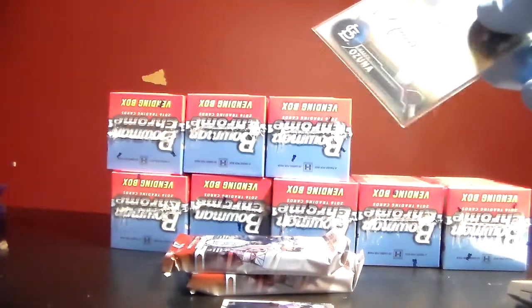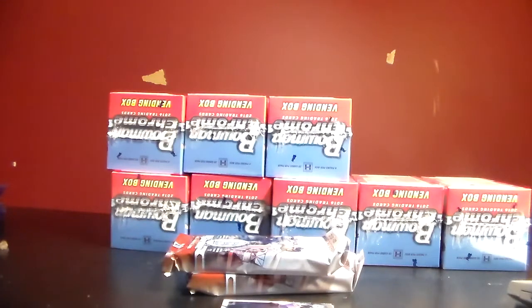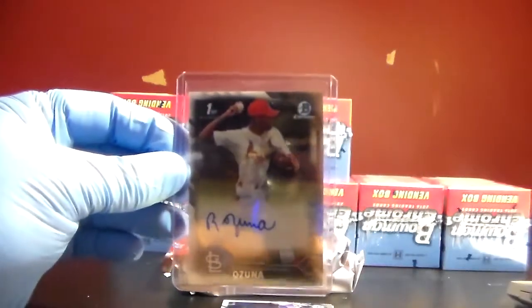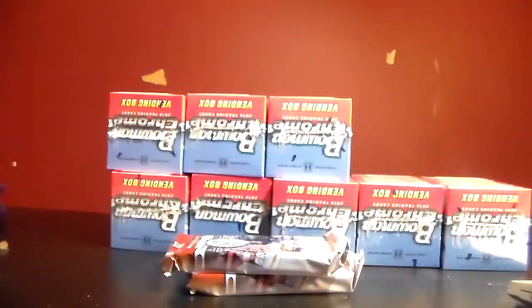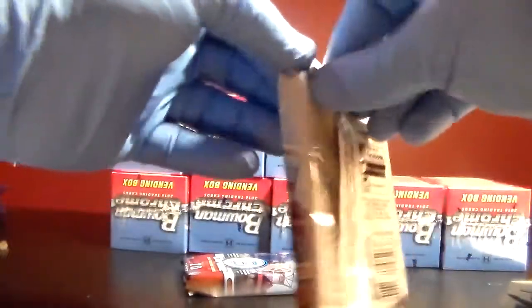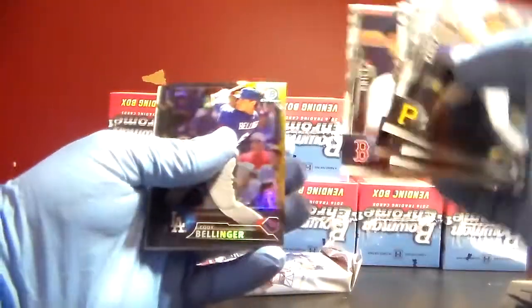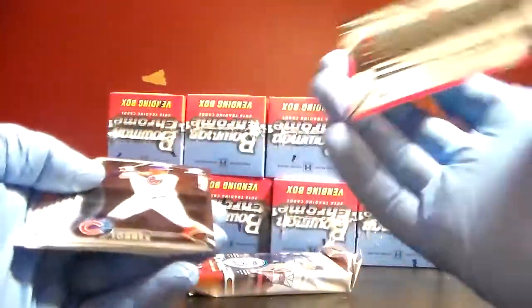I think that's the second Cardinals, if I remember correctly. Maybe it's the first. Cardinals. All right, and the rest, base. All right, here's your two inserts, Rockies and the Dodgers. And this is just a base pack.